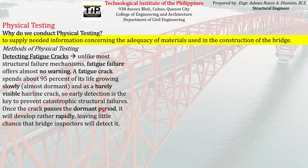Once the crack passes the dormant period, it will develop rather rapidly, leaving little chance that bridge inspectors will detect it. So on any structure, some of its components experience what we call fatigue cracks. These fatigue cracks are usually the result when a certain structural component experiences what we call cyclic loading, or repeated loading. Because of that cyclic or repeated loading, the structural component experiences fatigue that will result in fatigue cracks.